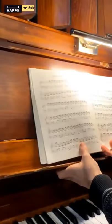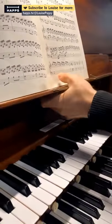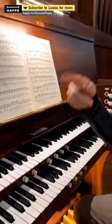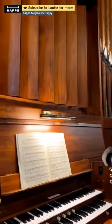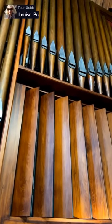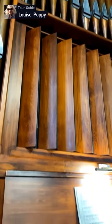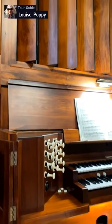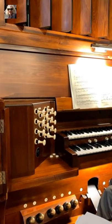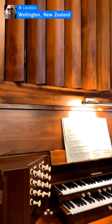And do you know how old the organ is? 1977. So it's not that old, it's not ancient. When the cathedral moved across to the new building, they actually took the older organ with them. So this organ is very much of the 1970s fashion.